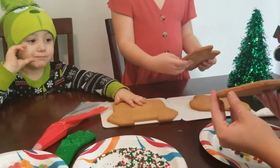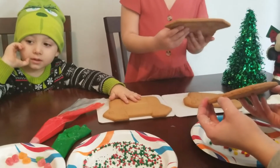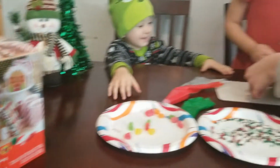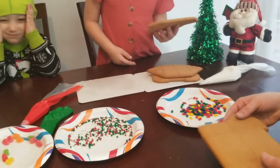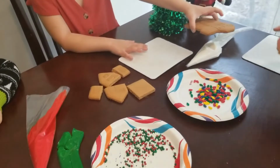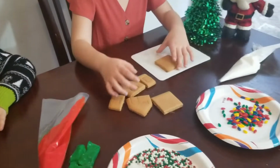Should Mason do the triangle house? I might do the candy. Okay, Mason do this one. Which one is doing? Cause I'm doing... I can't do it.